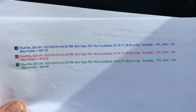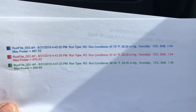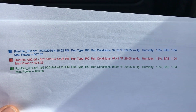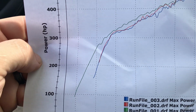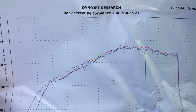So here's the specs here. 97 degrees, humidity 13%. All the torque figures were pretty similar. Unless I'm reading something wrong here. That says power horsepower, and we're all the way up close to 500. Maybe I read this wrong.